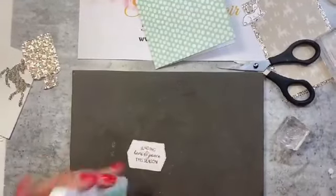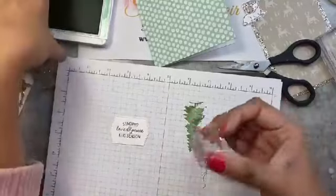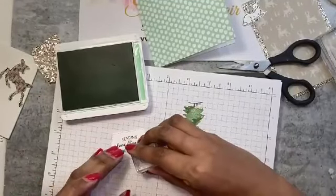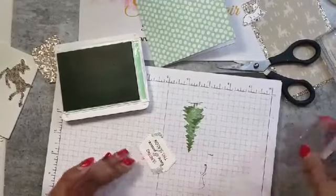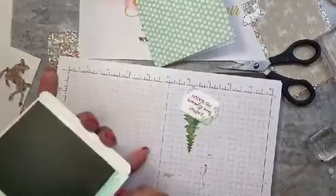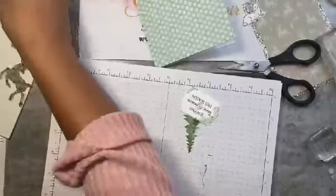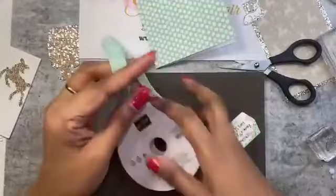I bring in Mint Macaron. I'm going to stamp this little wreath on the corner just to give it some interest, and I might even go down a little more. In our annual catalogue, we've got this lovely Mint Macaron ribbon. It has a suede or velvet type feel.